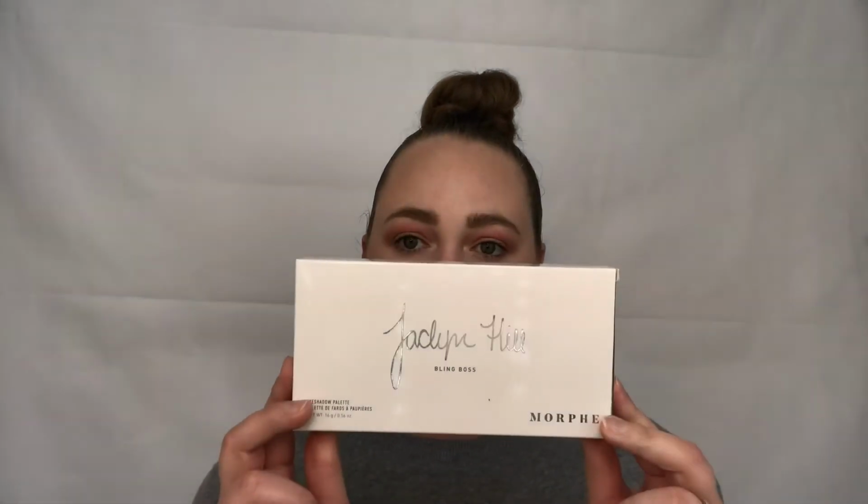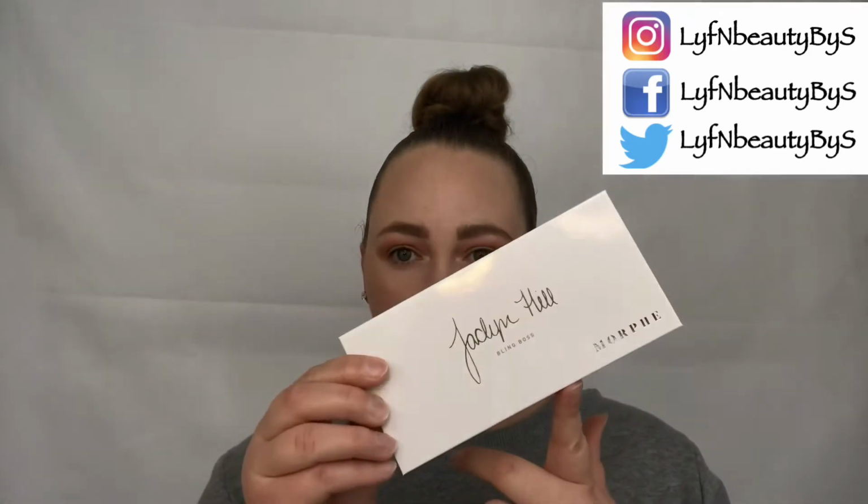Okay, so I'm going to go ahead and start with the first palette that I picked up. I picked up the Jaclyn Hill Bling Boss palette. I will go ahead and show you what that looks like. You probably all have already seen it. First of all, it looks like this right out of the package.